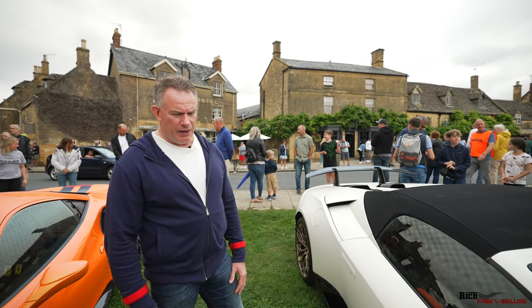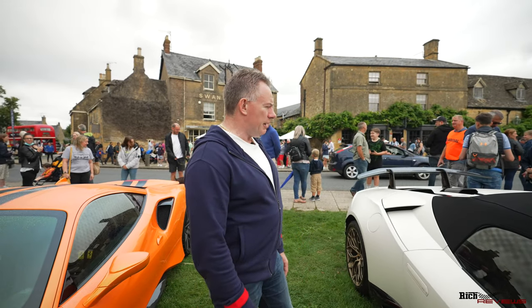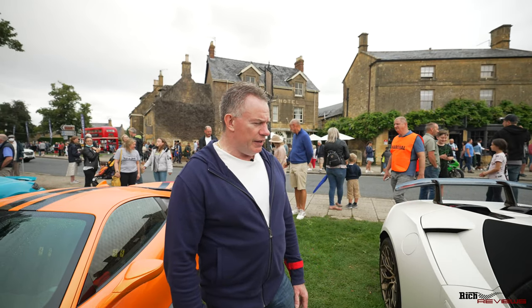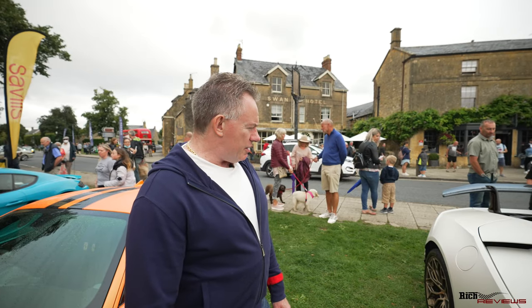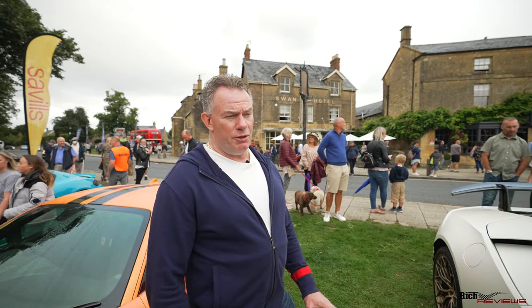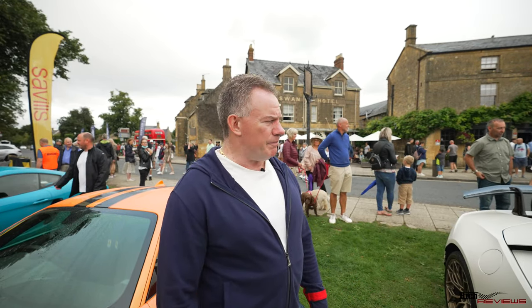Beautiful car. And it was one of them that was in the option for me, as opposed to buying the 458, but I decided on the 458 in the end, and I'm pleased I went for that decision. But there certainly would have been nothing wrong with buying a Performante. It would have been a good buy, and these are increasing in value.